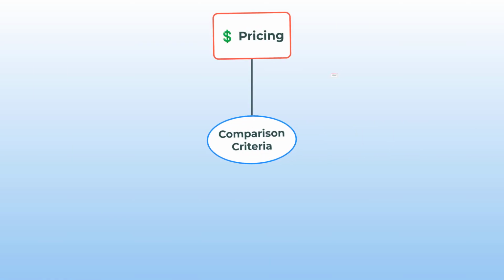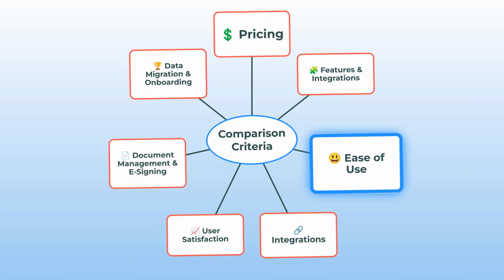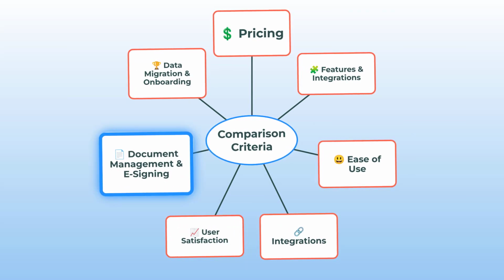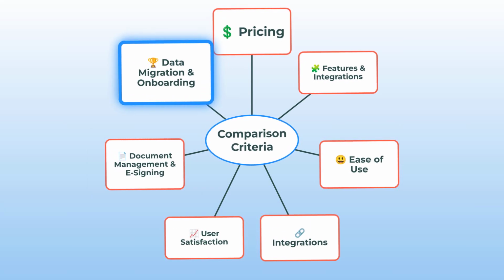Alright, here's the whole playbook. We're gonna break these down head-to-head on pricing, features and integrations, ease of use, how well they actually plug into the rest of your work world, user satisfaction, document management, including that sweet e-signing option, and onboarding and data migration. Got it, let's get going.